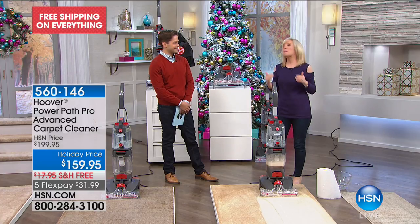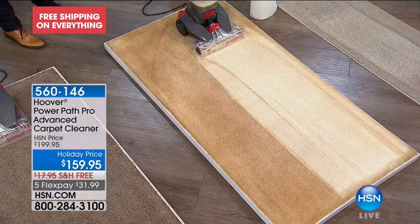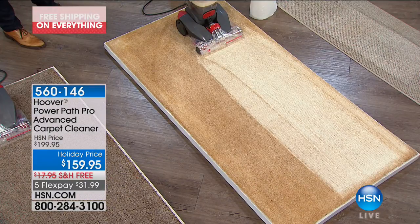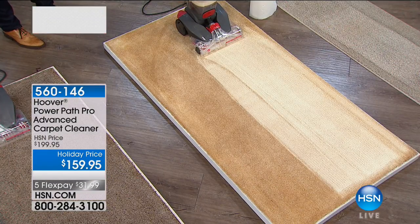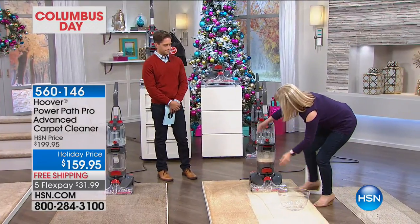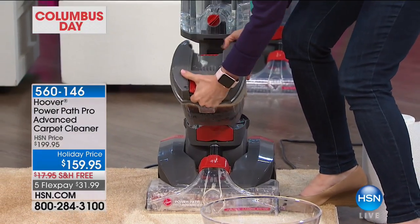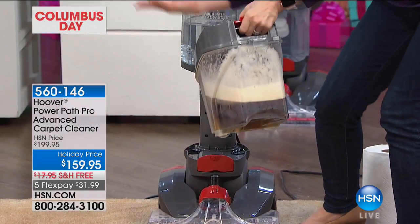And I said, no, we've got this really powerful power scrub, and I want you to see this. So anyways, we do same carpet demo after demo, and every time it gets clean. So that's a true testimony to the product. Now I want to show you how easy it is to take it out. The old Hoovers you had to tip back, but I like the new ones because you don't even have to tip it back.